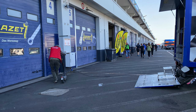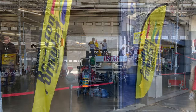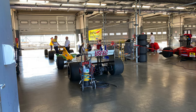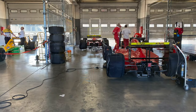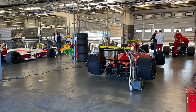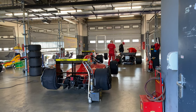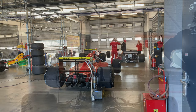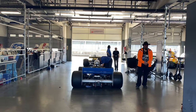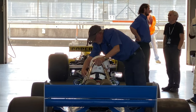Going back to the boxes, this is probably the main part of the weekend, the classic Formula One cars. Some great examples there. Michael Schumacher, Benetton, Jean Alesi, Alain Prost, and Jacques Laffite, Ferrari. And then they started the Ferrari up right there. That's a 1977 Hesketh, and in front of it, Emerson Fittipaldi, Copersucar.